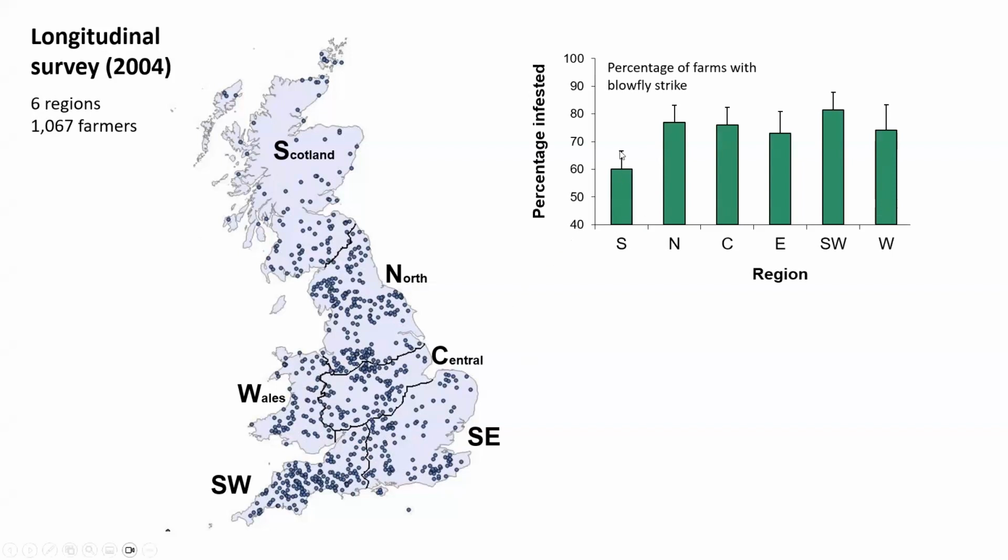This is Scotland down here. This is the percentage of farms that experienced at least one case of blowfly strike in the season in question. And you can see it's around 60% for Scotland, whereas down in the southwest, it's much higher. It's around 80 to 90%. So we get a very strong geographic variation across the country in terms of the number of farms that get strike. Wales is also relatively high.